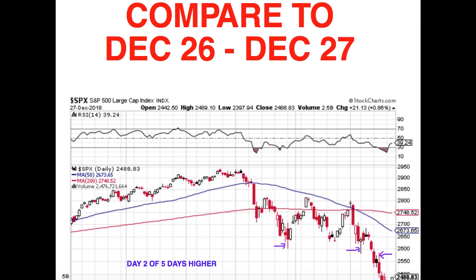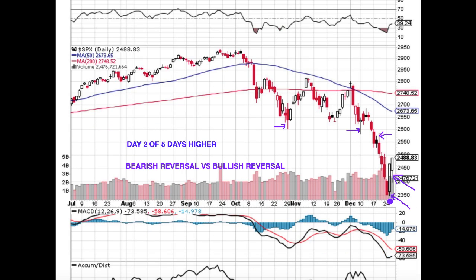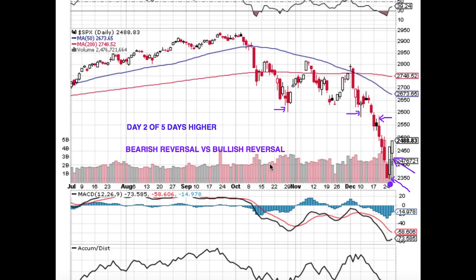Now let's take a closer look and compare exactly, specifically, what was taking place in the last couple of days. So December 26th, 27th. We are actually in the second day of what I believe would be a 5-day higher sequence. So bearish reversal versus bullish reversal is observed. So again, see these candles right here, they represent a bullish reversal, because clearly after this you see 1, 2, 3 days higher.